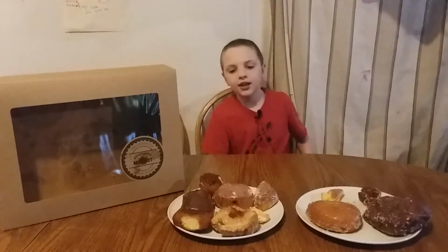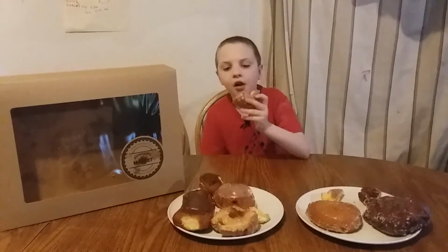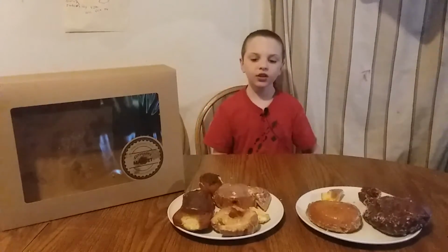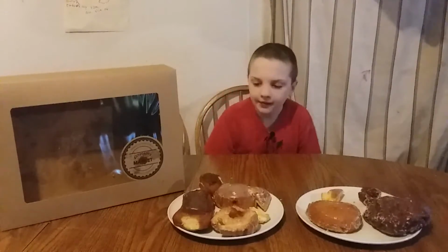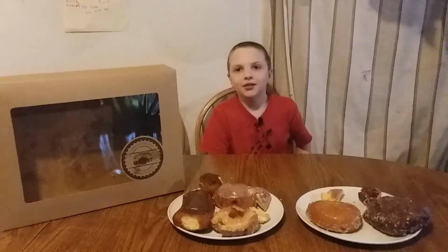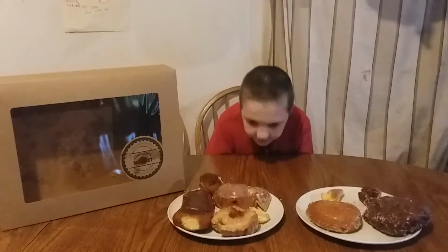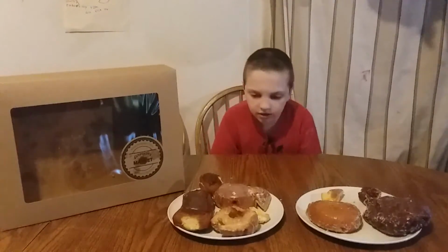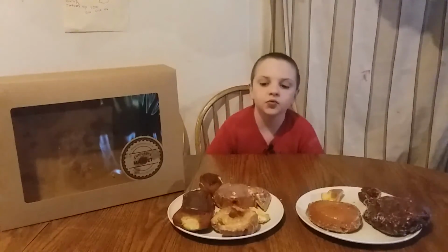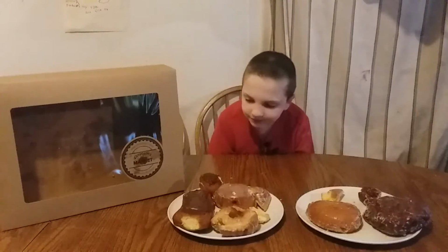Now we got the glazed jelly. Okay. Raspberry, not jelly. It's got a good jelly flavor. I can taste frosting. It's a good flavor overall. I give it an 8.